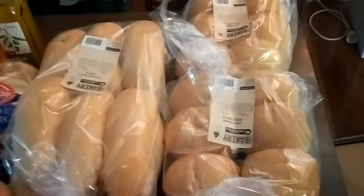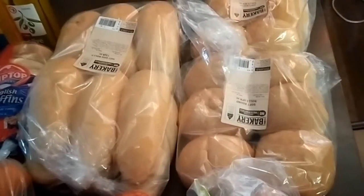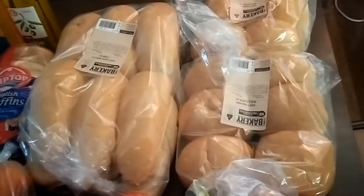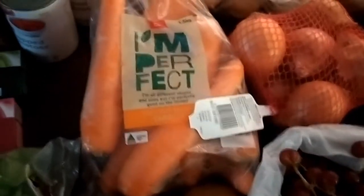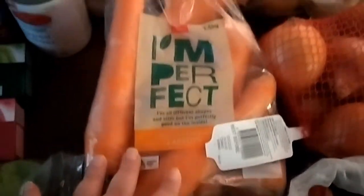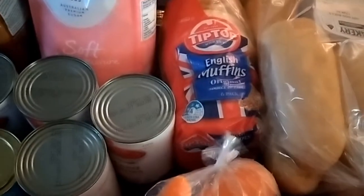I got a dozen round bread rolls and a dozen long bread rolls for hot dogs and garlic bread and lunches. Red grapes for lunches, kiwi fruit for lunches, 1.5 kilo bag of these carrots. These are the I'm Perfect. They're just slightly odd shaped, and you know, some are cut, so they're still perfectly all right, and they're slightly cheaper per kilo. Some English muffins.